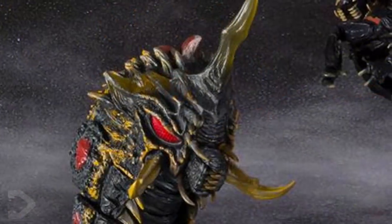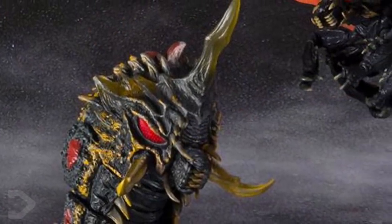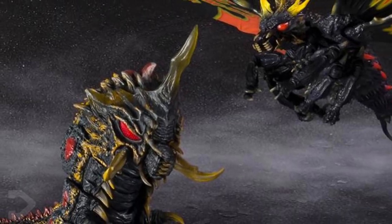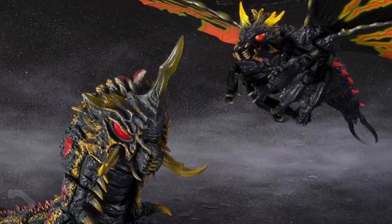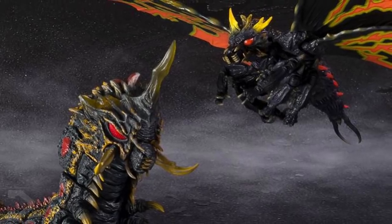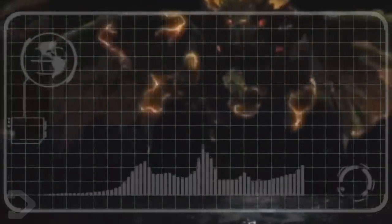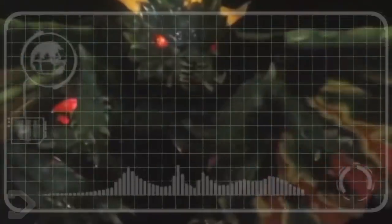This monster's sole purpose was to destroy the device that controlled the climate, but after doing so, Batra was still unhappy with humanity as a whole and set out to eradicate the entire species of mankind. After multiple defeats, Batra eventually settled down and came to terms with Mothra as the two worked together to fight Godzilla, who was, as we know, much more of a villain during the Heisei era.